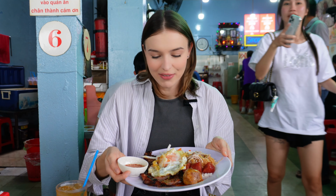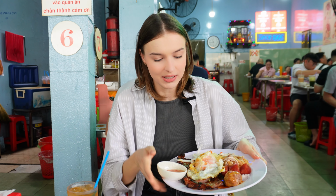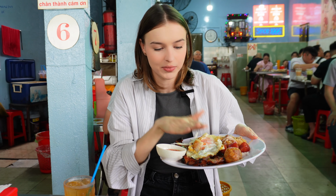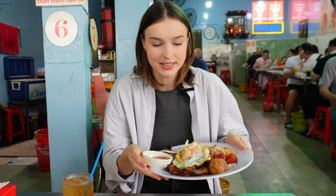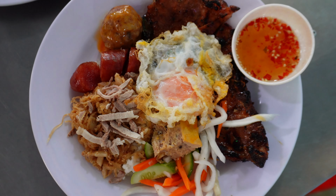I ordered a Gumdam Bagen, so a bit of everything, and the girl who works here told me just one word, "nyo," which means a lot, and she didn't lie because the portion is huge. The piece of meat is just like my palm, a huge piece of meat, and we have really a lot of toppings, so I'm super excited to try everything here.